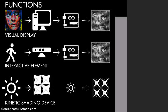Another important aspect is that it serves as an interactive element for the pedestrians, because it can work with a motion sensor so that when one walks by, the panels can open and close to reveal this art. And finally, the facade can also be a simple shading device for the occupants inside the building.